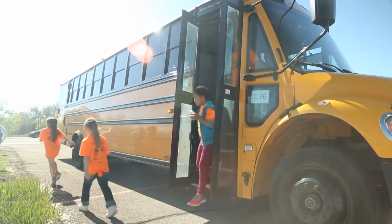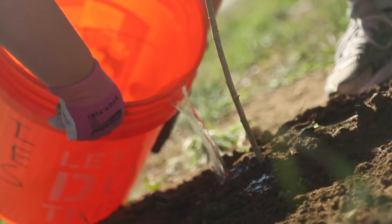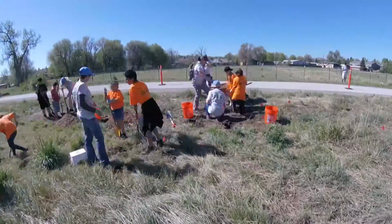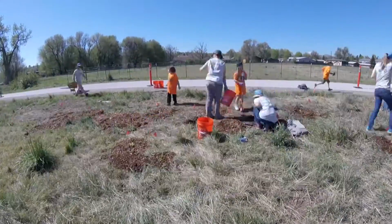Today we're out here in the Wheat Ridge Greenbelt with Color Strand Elementary doing hands-on planting. We're planting native trees and shrub species, as well as doing some invasive species removal, some watering of previous sites, and a nice fun scavenger hunt for the kids. It's really great because we have the kids out here working really hard and seeing what it takes to improve their environment and their community.